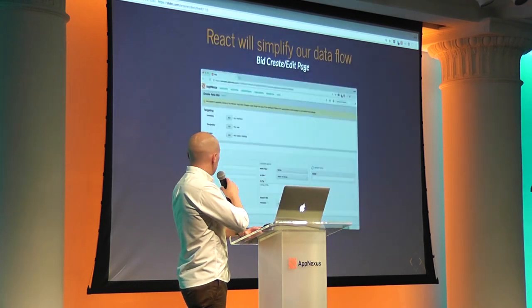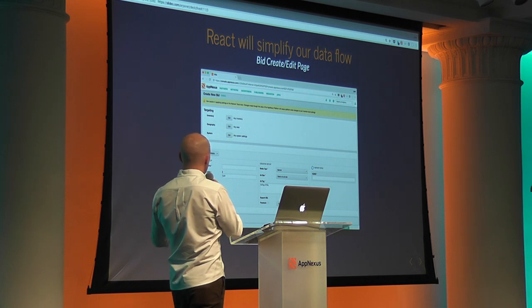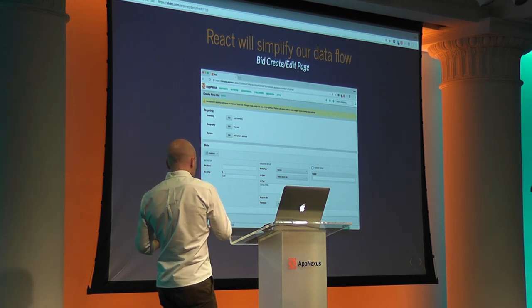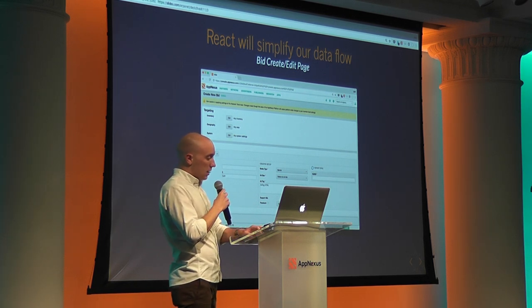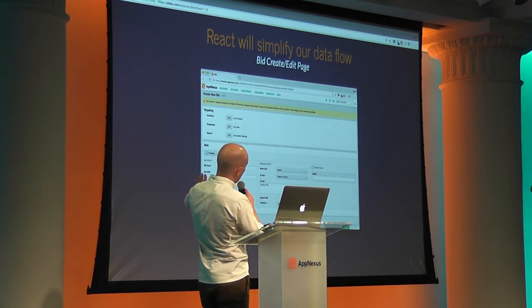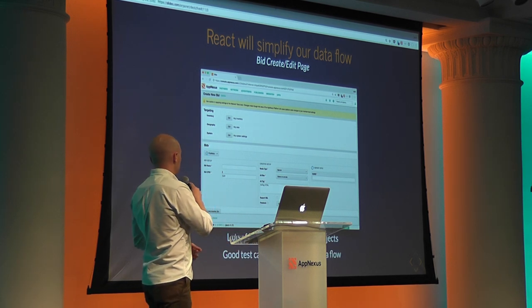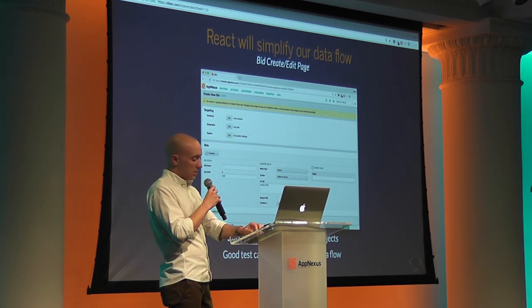We did this on the page level as well. This is the big create edit page. As you can see, there's a lot of stuff going on. There's a lot of buttons, drop downs, input fields. Those things can all interact with each other, so what you enter in one place could affect something somewhere else. So we thought this is a pretty big test case for this new data flow. Can we do this on a page level?